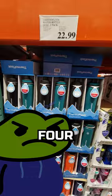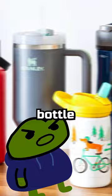These things are the pinnacle of value and do the exact same thing as every other insulated bottle for less than half the price. And we love value here, so it's going in S tier.